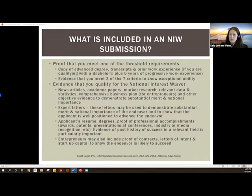So even though those might be a good jumping off point, and the writers of those letters may be people that you ultimately do want to have write your letters, you really probably will need to have them redrafted with the national interest waiver in mind, just given that they aren't recommendation letters. They're really letters that are speaking to these specific requirements.